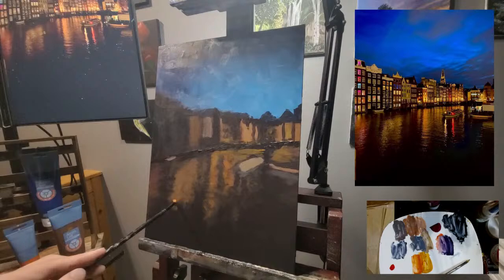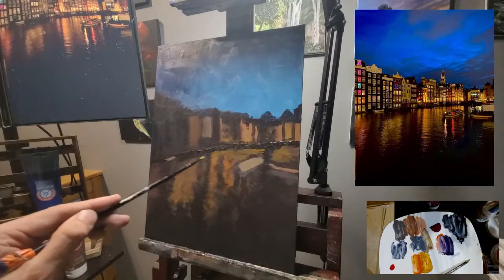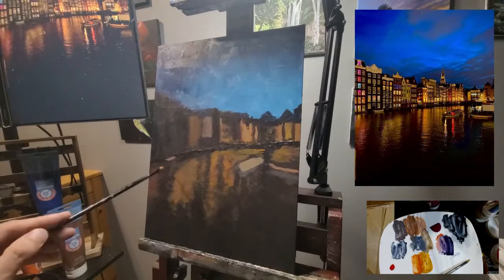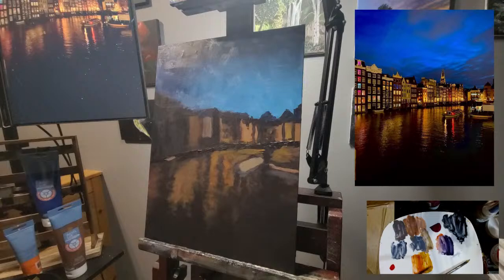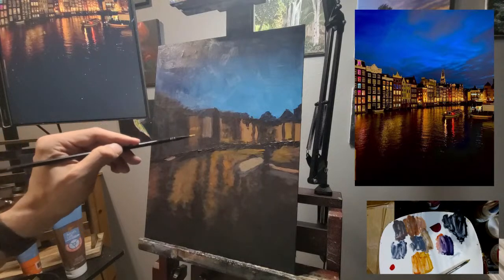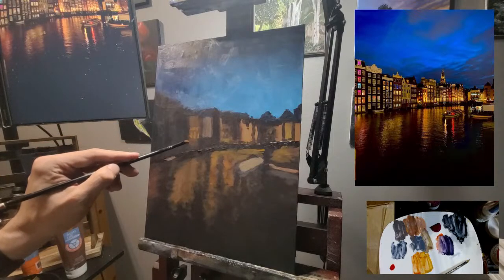Again, I'm walking that line of where is the line that I want from kind of an impressionist feel to, you know, and I don't want the eye to come too far out here. You know what I mean? Yeah, no. So let's start to put some of our structure in.